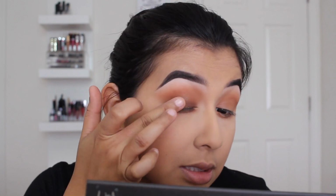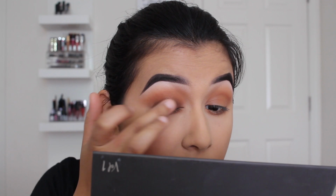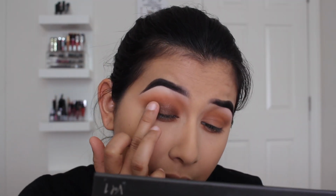And this formula is something I've never used before. Even just the regular matte shades, I've never used a better matte. I've never used a matte shimmer like this before.